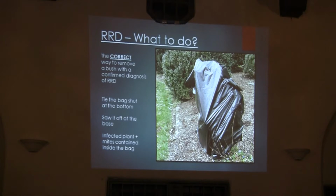So the current best management practice is to put a big bag over the plant, tie it off at the bottom, and take a saw and saw it off at the bottom. Now all the mites and the infected tissue are in the bag, and then you can dig up the root system. People say, well, there are no bags that big. Yes, there are. They're called Christmas tree bags. In areas where I have gone and they've had to take out collections of established roses, we have used Christmas tree bags to do that. You can buy those off the internet at any time of year.